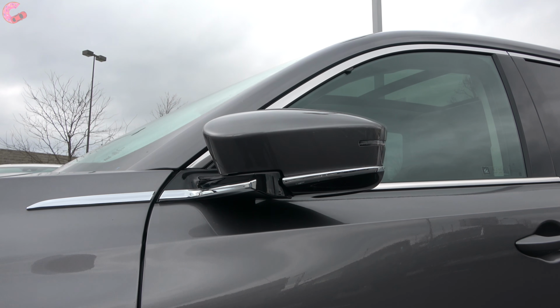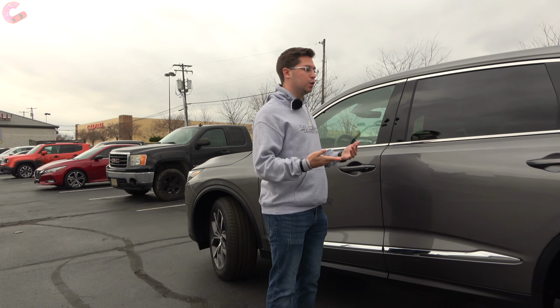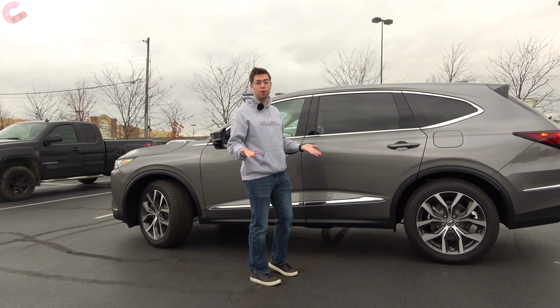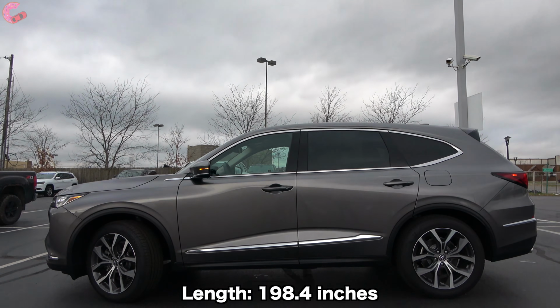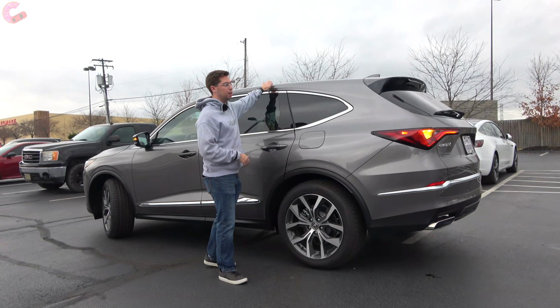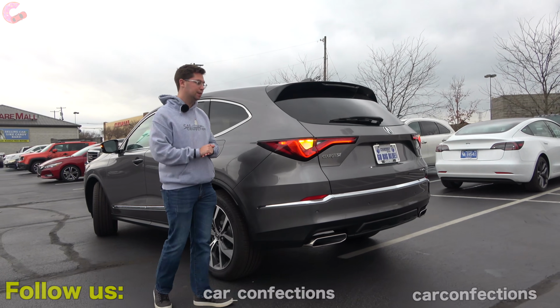Now here at the side of the MDX, you're probably noticing that this vehicle does have kind of rear drive proportions, even though this is front wheel drive based. And I do want to point out just a few features about it. We have 198 inches in length, which is a little bit longer than the previous generation MDX. And for this middle trim level, you will have no roof rails. You have to go to the advanced to get that.